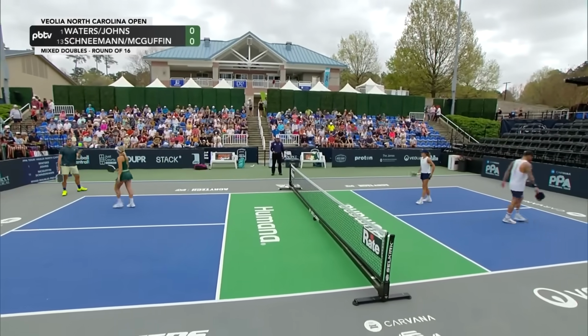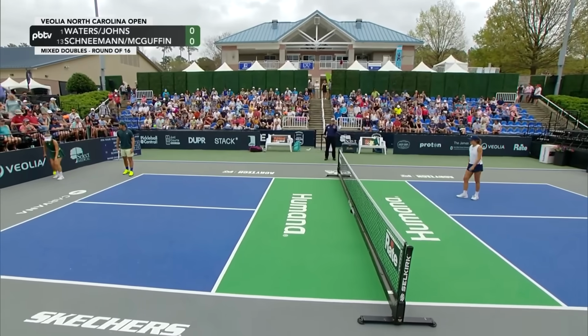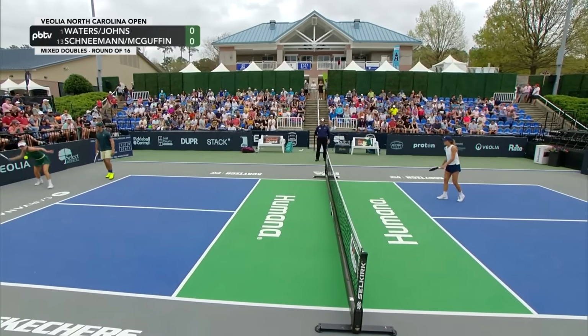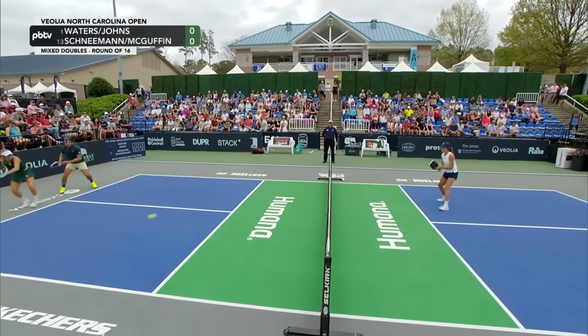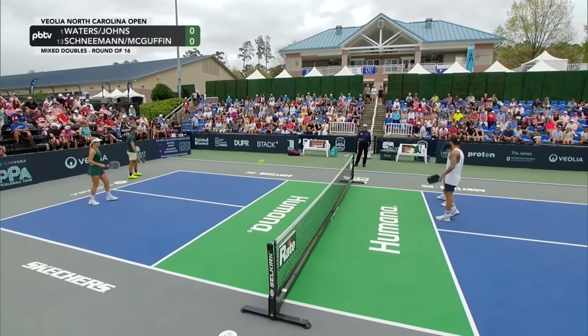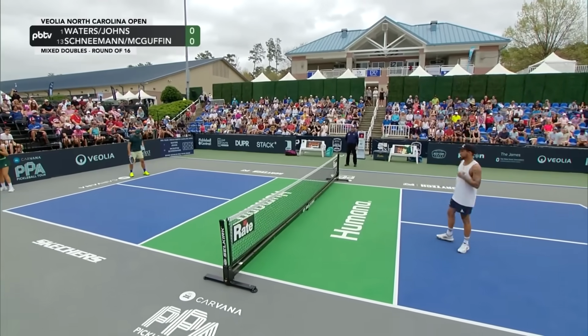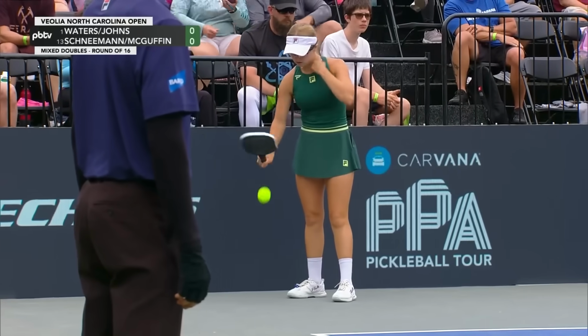Heavy drive from Ben Johns, missed first volley from Schneemann, and really Tyson McGuffin and Lacey Schneemann pair well together because Tyson is just going to have some trouble finding offense against Anna Leigh, like every guy does. So the fact that Schneemann is such an offensive-minded player and has weapons at her disposal, on paper they pair well together. Yeah.